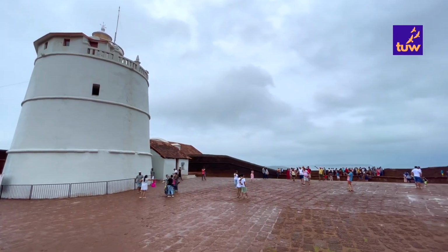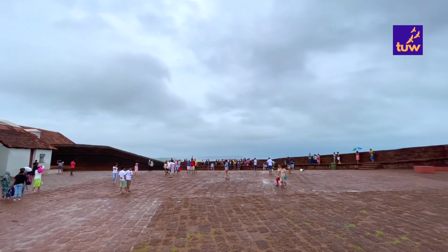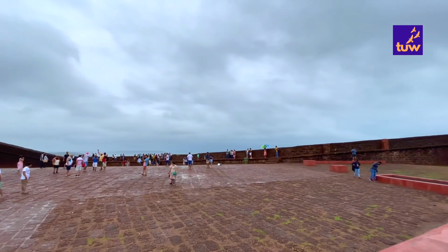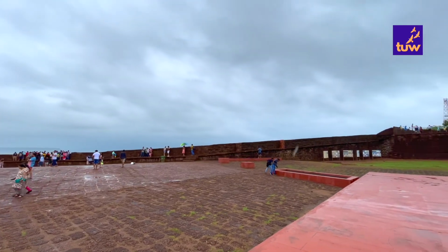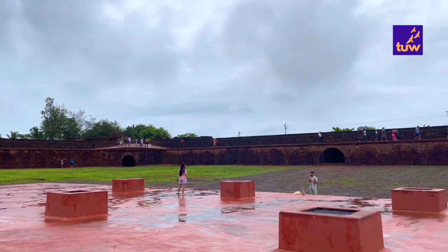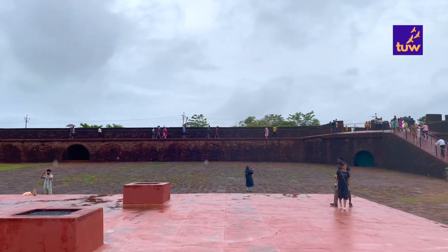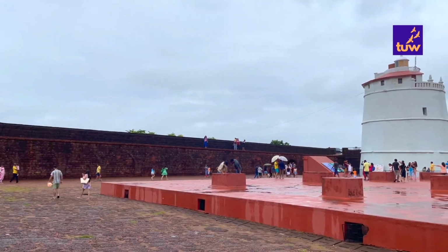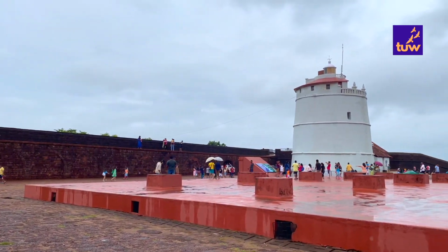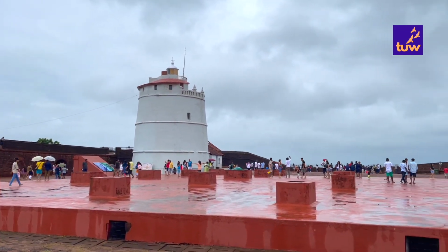The highlight of the fort is a lone 4-story lighthouse which is one of its kind in Asia and offers a stunning view of the sunset. The splendid 4-storied lighthouse was built in 1864 and is the oldest lighthouse of Asia. The lighthouse dominates the landscape of the fort.